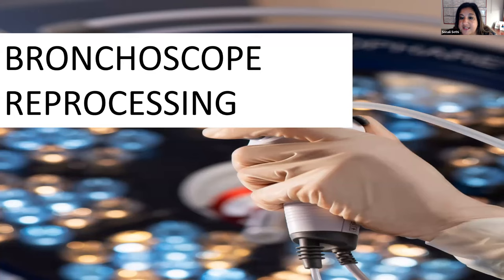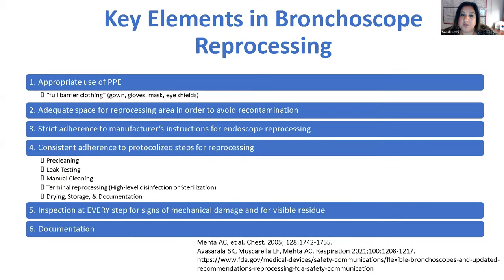Now everything has essentially gone to disposable. So what is going on with reprocessing of our scopes? I actually did not realize how complicated this process was until I spent a day with one of our reprocessing technicians who went through this step-by-step with me.